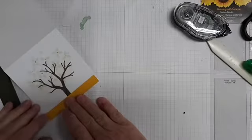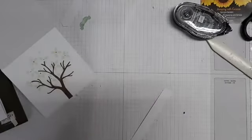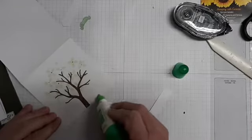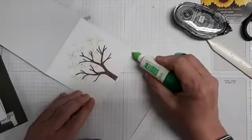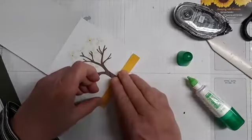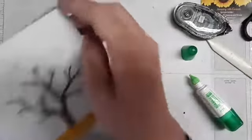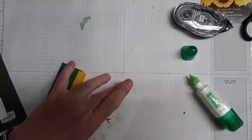Now I can take this and attach that. This isn't quite as long as the one that I put inside. That's how they designed it. So again, because it's so narrow, I don't have much room, I'm going to use a little bit of wet glue. Give that just a second to dry.